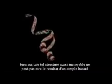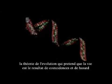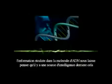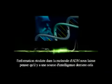Of course, such an amazing structure could never have been. The theory of evolution, which sees life as the result of mere coincidences and haphazard happenings, is helpless to explain anything in the face of the incredible complexity of DNA. The information that is stored in the DNA molecule is pointing back to a designing intelligence.